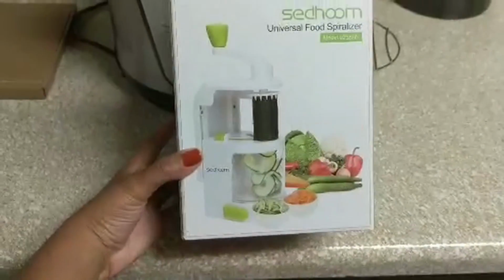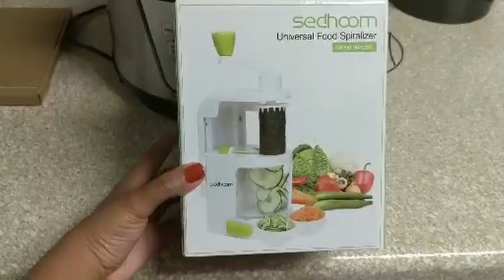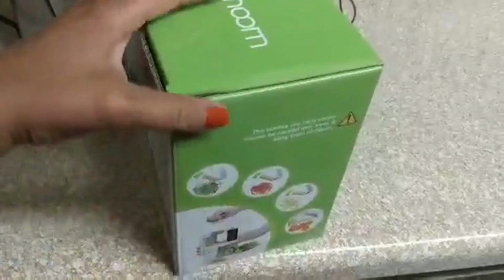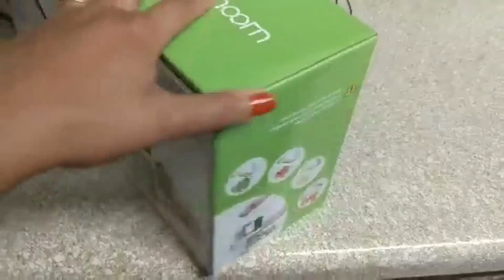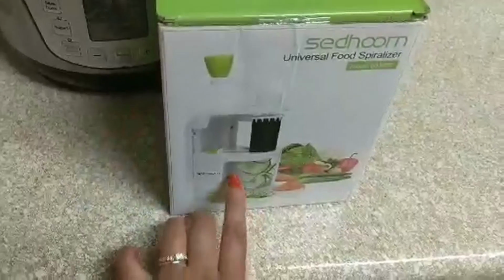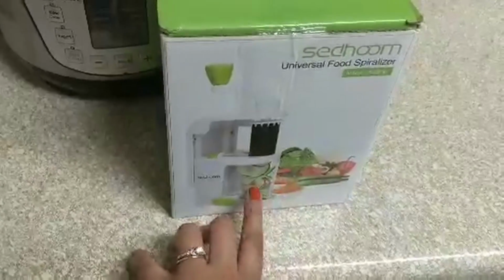Oops. I also picked up this universal food spiralizer, which I'm excited to use. Cucumbers, zucchini, carrots, bell peppers. They give you quite a lot of options. I haven't opened it yet, but I'm sure it's going to be great. And what I love about this one is it comes with like a catcher, which is nice.